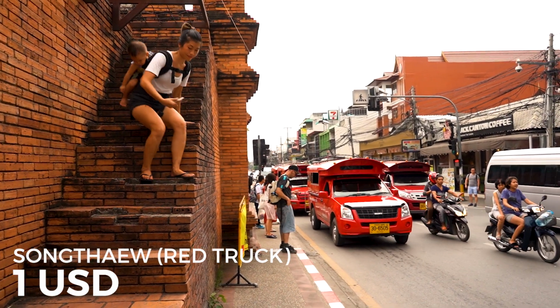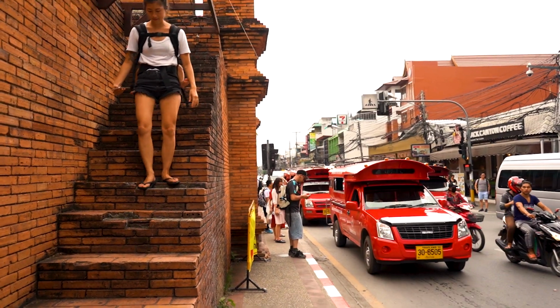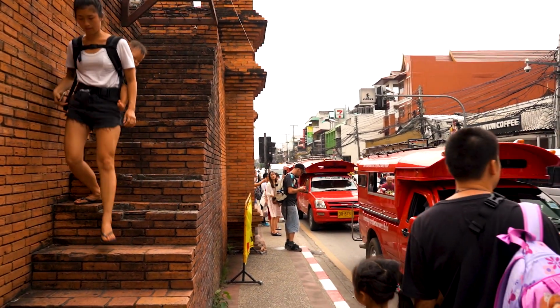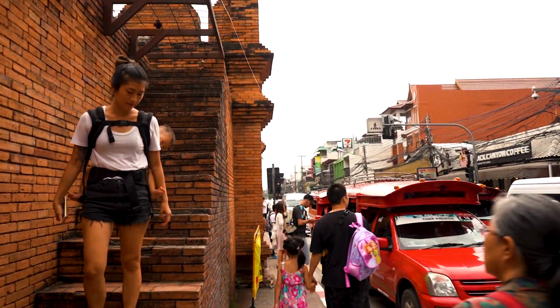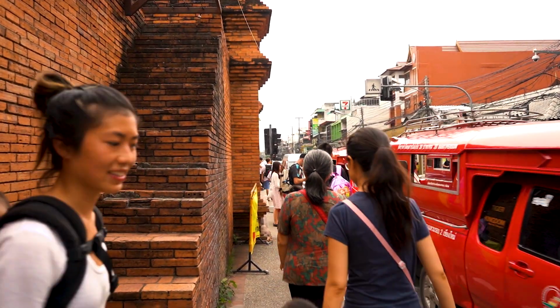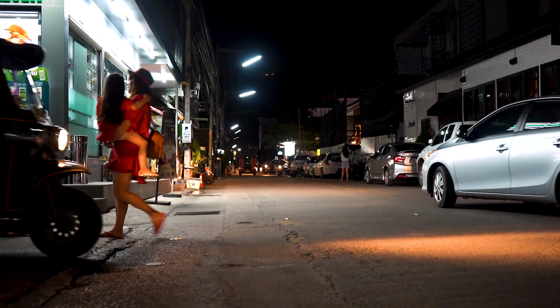The only thing is that they may not take you to more distant places, or it'll cost you a little bit more for that, and it depends on which direction they're going. So if they are, say, going to one attraction, they'll pick up people that are going in that general direction. And of course, there's also other options like taxis and tuk-tuks.